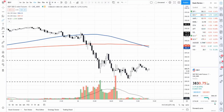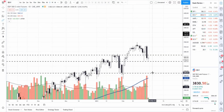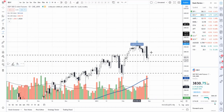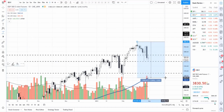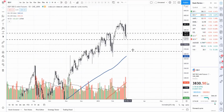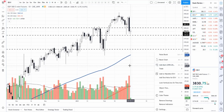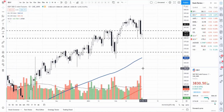If we can break this 3800 level, guys, expect us to come back all the way down to the 3700 level, which is almost the 100 simple moving average. This would actually be about close to an 8% pullback. I did mention we would have about a 5 to 10% pullback in the broader markets, and we are currently having that right now. So if you guys did close out some positions, take some profits, maybe you even shorted the market, then well done to you guys.